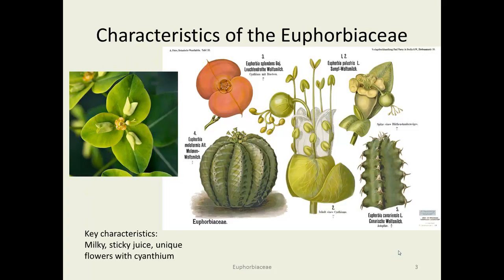Characteristics, well, there's the funny little flowers. This little thing here is the female bit, the stigma, style, and ovary. So you can see it here and you can see it there. And the anthers are placed in arrangements around that cyathium. The key characteristics are the cyathium and the milky sticky juice, which is pretty unique to Euphorbiaceae. There are other families that do sometimes have milky sap.